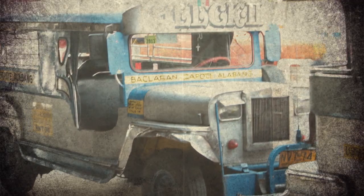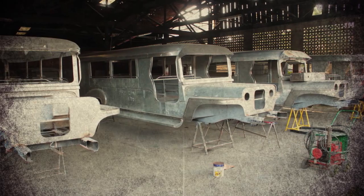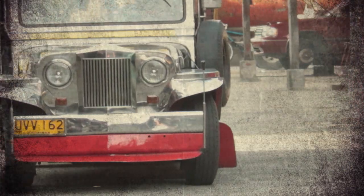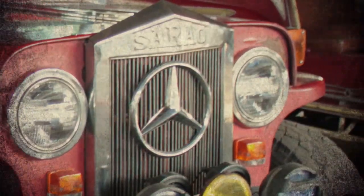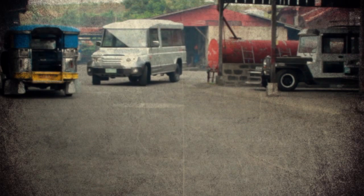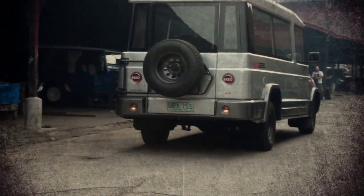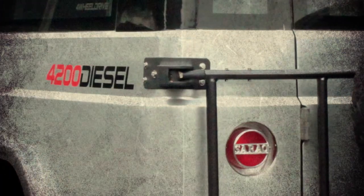The company designs, engineers, manufactures, and distributes jeepneys, the icon of Philippine transportation, also known as the King of the Road. Jackie Sarao, the grandson of the founder Leonardo Sarao, created a prototype AUV for his thesis, a modern-day interpretation of the Philippine jeepney. His prototype is powered by a 4.2-liter diesel engine.